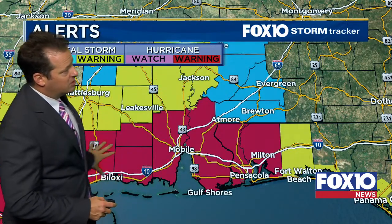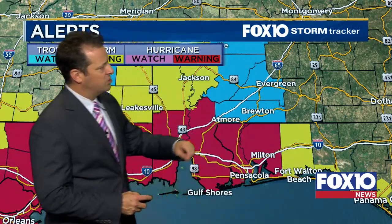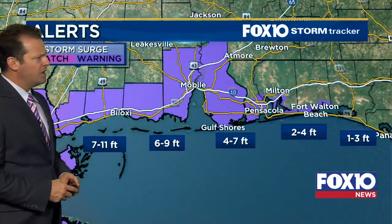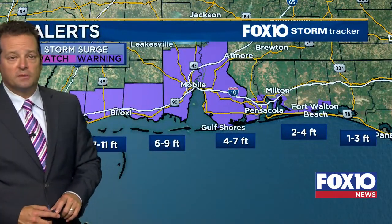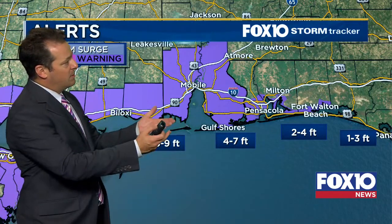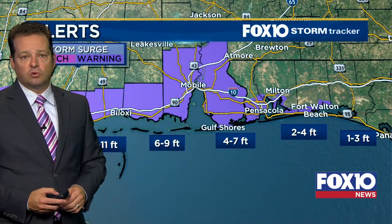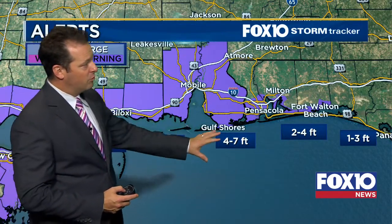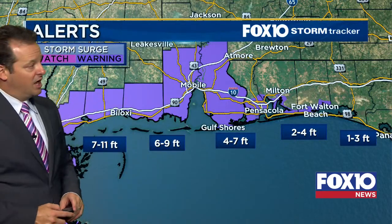First off, hurricane warnings are obviously up for our entire coast, except going over towards Okaloosa County, which is still in a tropical storm warning. And of course, one of the big issues here, depending on the exact trajectory of the storm, is how much water it brings in from the ocean. It's going to be coming up from the Gulf, and the water is going to rise 6 to 9 feet with the storm surge in parts of Mobile Bay, 4 to 7 feet over into Baldwin County, and 2 to 4 feet over into the Florida Panhandle.